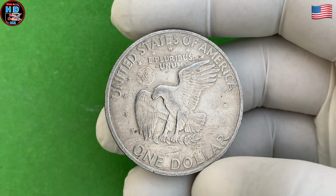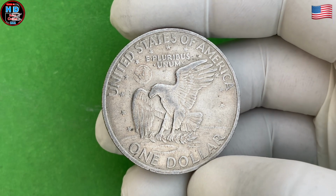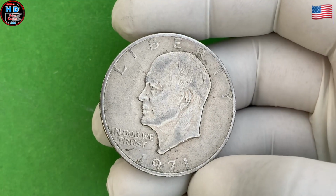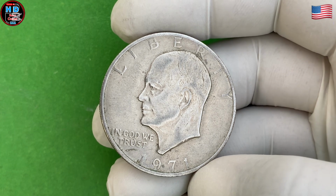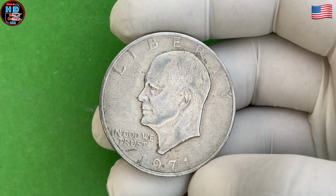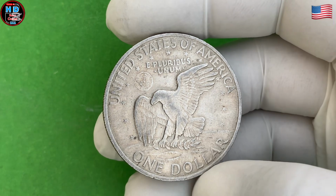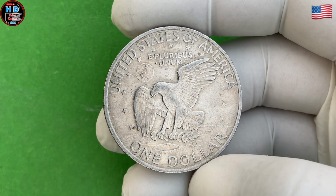Flip it over, and the reverse is something out of this world, literally. Inspired by the Apollo 11 moon landing, the reverse features an eagle landing on the moon, an olive branch in its talons, symbolizing peace. The Earth floats in the distance, a nod to human achievement and the boundless future ahead. The inscription United States of America arcs across the top, with $1 at the bottom. E pluribus unum, out of many, one, floats above the majestic eagle, reminding us of unity.